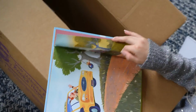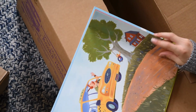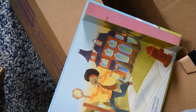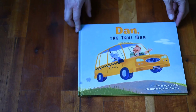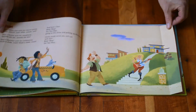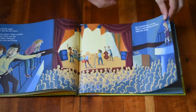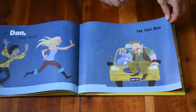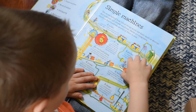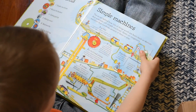They're all bent. Okay, well, we'll have to write to them and they'll ship us a new one. That does not have bent pages. This book came with some bent pages, but not to worry. It was really easy to just contact Usborne Books and More and quickly get a free replacement. That one's pretty cool even.